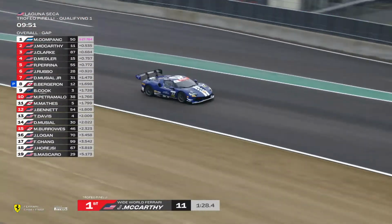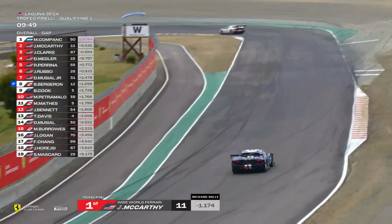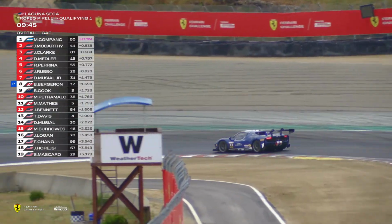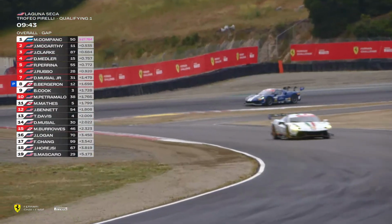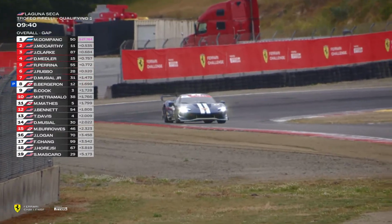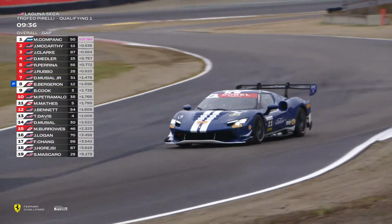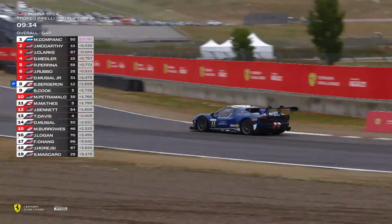No, it wasn't, but you know, the camaraderie, the atmosphere, the ambience within the paddock, within the driver base of Ferrari Challenge is awesome, and you know, we love being able to talk about it. And you build up an affinity with these drivers, and you feel the emotions that they're going through.